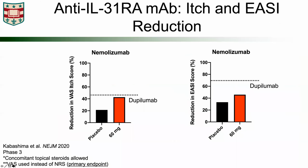The difference here is that this is from a phase 3 trial readout, but this was more of a continuous outcome rather than a dichotomous outcome. And here, instead of using the numerical rating scale itch score, this was actually a visual analog scale, which is very similar. What we show here is that nemolizumab is perhaps comparable, or almost comparable, to dupilumab in terms of itch. In terms of EASI reduction, we see that it's probably a little bit less.